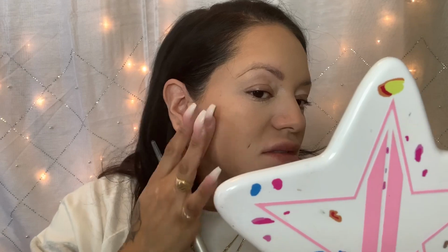Whatever. Okay, now we'll go back to trying to put some of this Becky G bronzer on without it sticking. Oh my gosh, it's still sticking. What is going on?